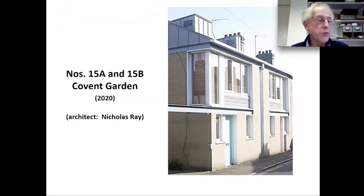The other one is an award-winning pair of energy-efficient houses by local architect Nicholas Ray, whose studio is on the street, in 2008. These houses are on the site of that pair of cottages demolished in the 1960s. If you recall the tailor Frederick Scrivener and his murderous assistant, this is the replacement for that pair of cottages, and it was from the right hand of the original pair that Robert Browning set out that night.